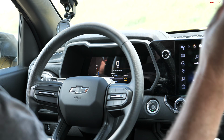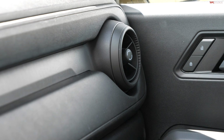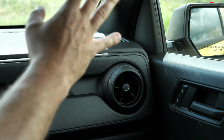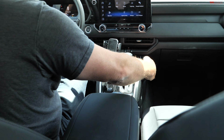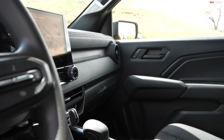And also the vents. This is a dramatic difference in style. This is a circular vent, sort of inspired by a Chevy Camaro or the Chevy Blazer, and the Canyon has, of course, those trapezoidal vents. But I wish I had a few more colorful or nicer touch materials here on the inside.